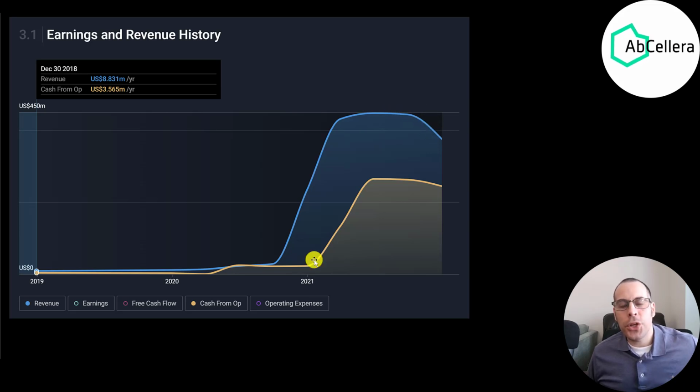And this is a high margin business. Once a drug gets FDA approval, then the cash just flows in. So either you make no money or you make a lot of money. There's not too much in between with pharmaceutical companies.